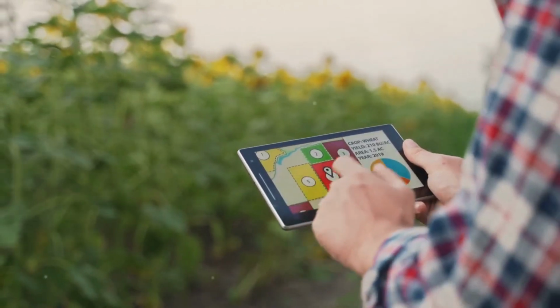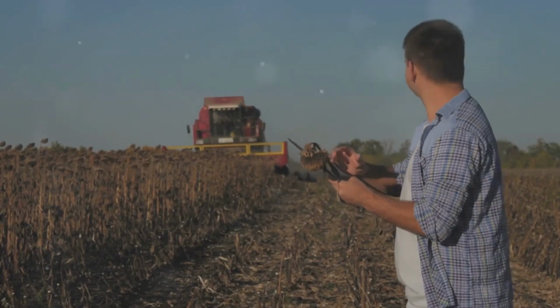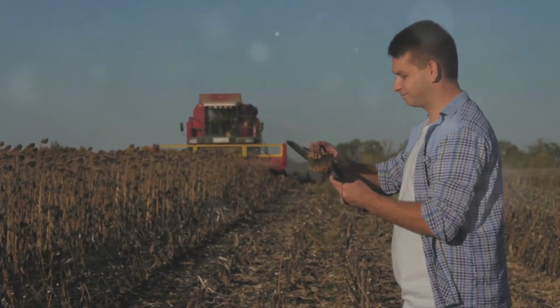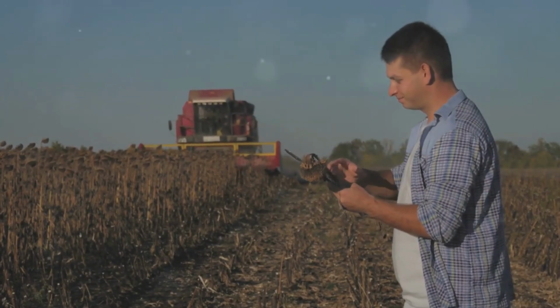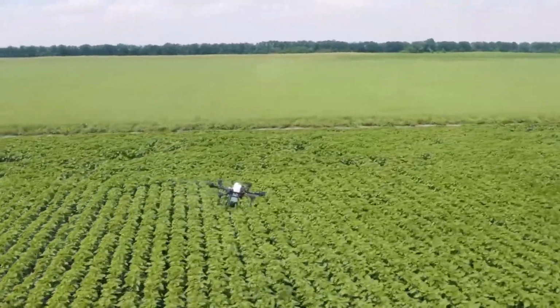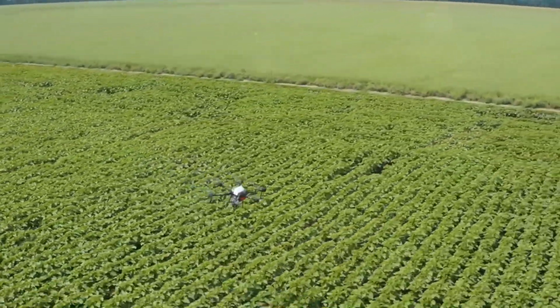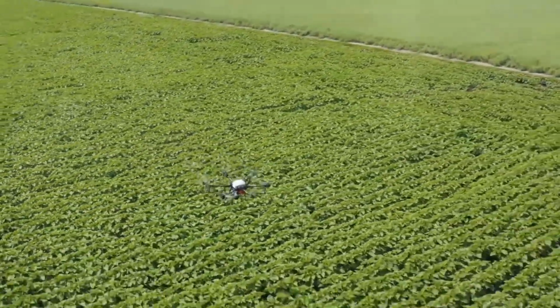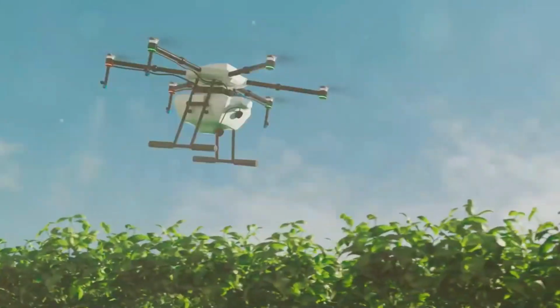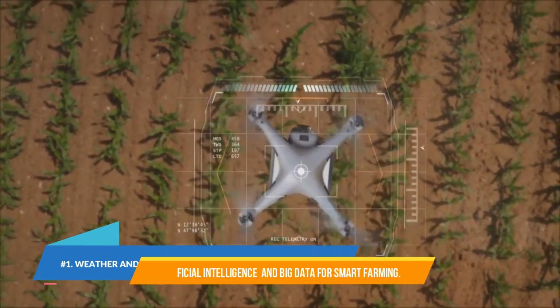In California, a farmer uses an IoT-based smart irrigation system that automatically adjusts watering levels based on real-time weather and soil data, saving up to 40% of water usage annually. Similarly, IoT sensors are being used in crop dusters to monitor pesticide application, ensuring that farmers apply the right amount without overspraying. Artificial intelligence and big data for smart farming.